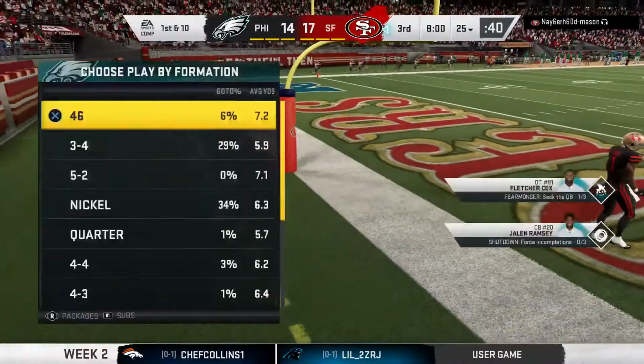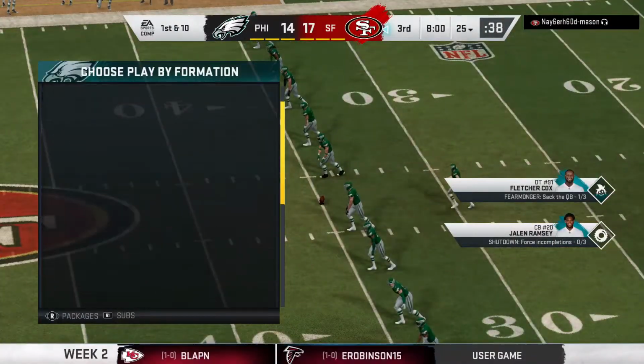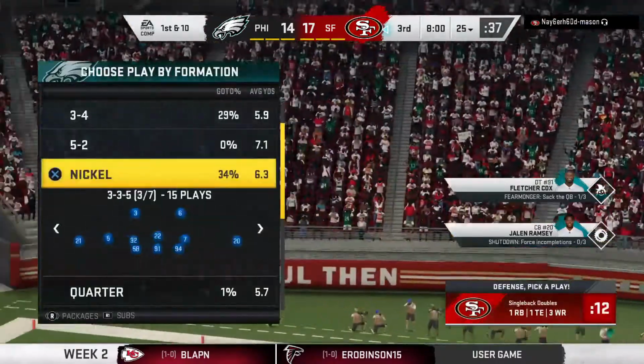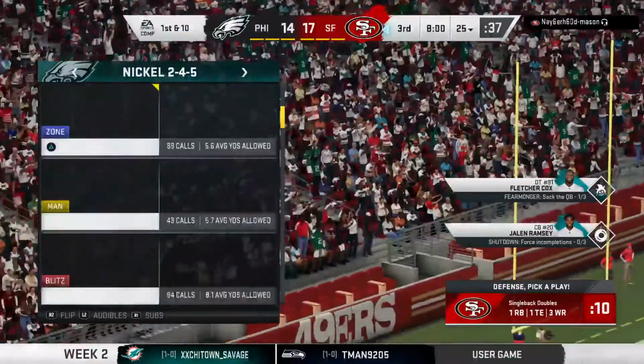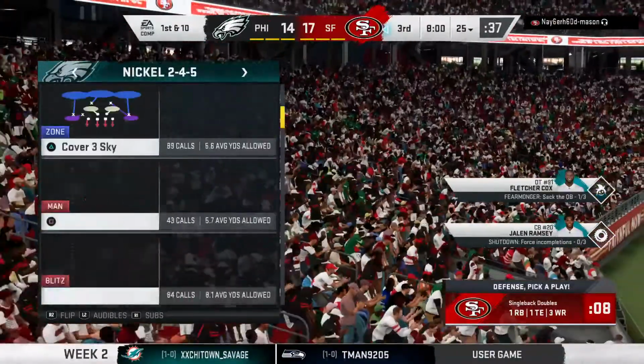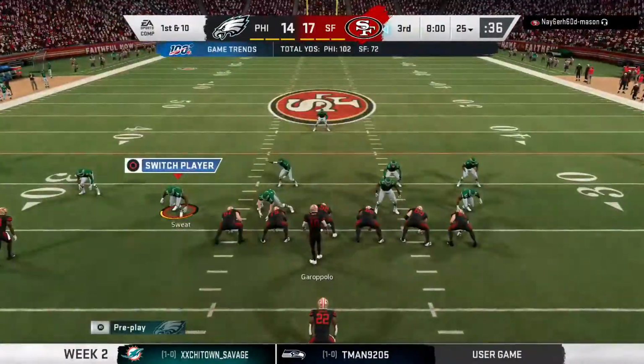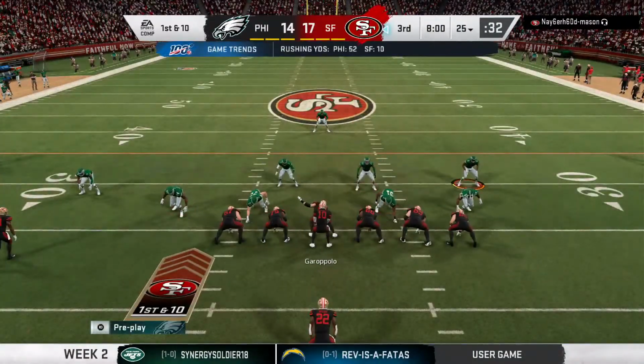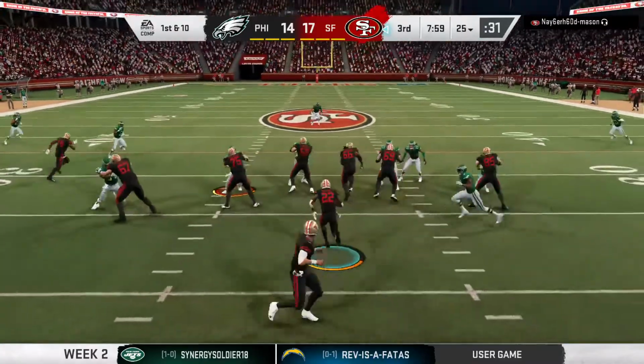And this will not be returnable. It's out of the back of the end zone for a touchback. Let's go. The San Francisco offense ready to start their next drive. They have the lead. Now they'll be looking for some separation here as we begin the third quarter.